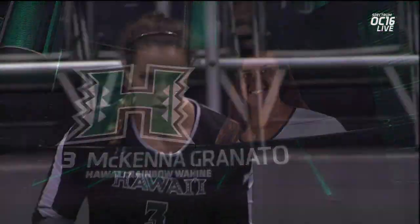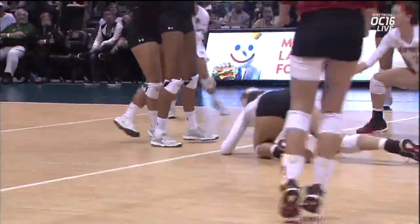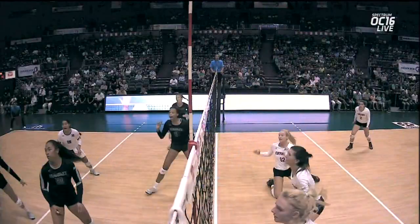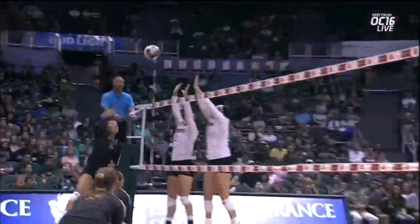Hawaii hitting .421 in that opening set. 6 players in the kill column, led by McKenna Granato. Granato picking up that early ace. She's gotten kills in all sorts of ways. 5 kills and no errors on 14 tries.